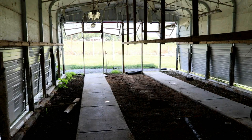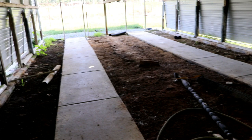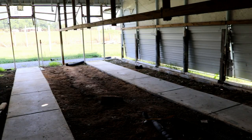And this is what I was talking about, these sidewalks. I think they're 36 inches wide. There's two of them. There's also footers on the outside that the building's attached to. So I'm not decided yet. We may fill these little areas of dirt between the sidewalks in with gravel, or I may pour concrete. I'm not sure yet what I'm going to do.